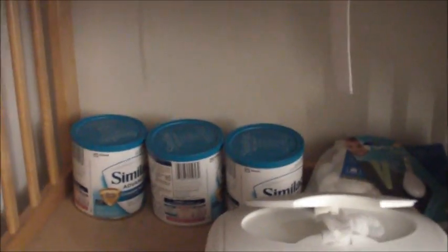Under the changing table is a lot of stuff, and on Aaliyah's Teen Mom channel, Nicole is her name, she has an organizer for stuff like this, and as soon as I get my paycheck this week, I'm going to go get one because they're so cool. And I left that open.